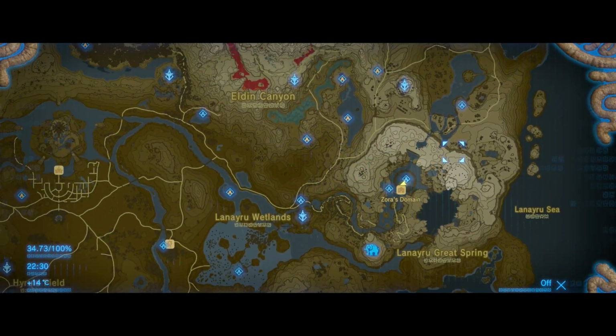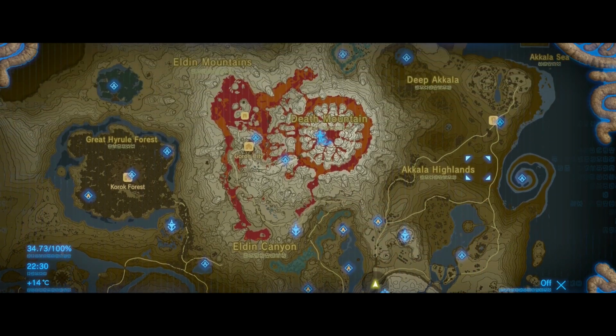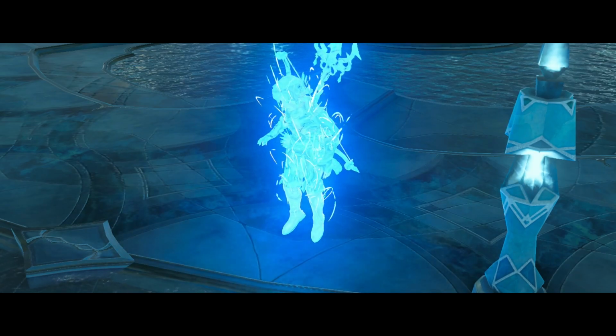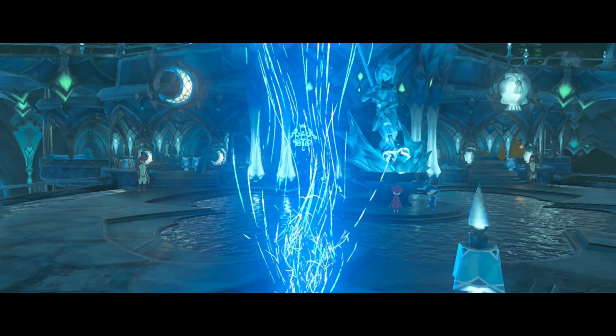But let's move on to, and I'm probably not going to be doing, unless there's a quick Korok that I can grab, like here in Tarrey Town, I'm probably not going to be focusing on Koroks too much. But let's talk about Tarrey Town, which is actually not going to be present for me on this file because I haven't really done it.